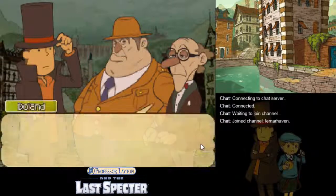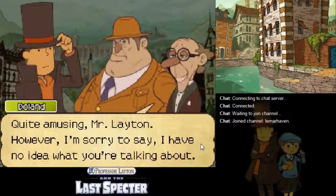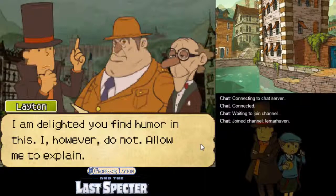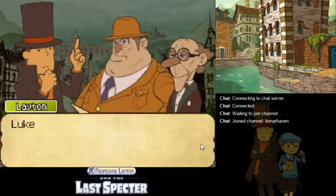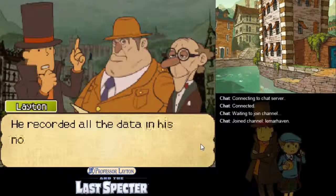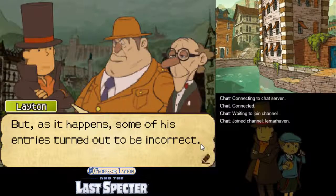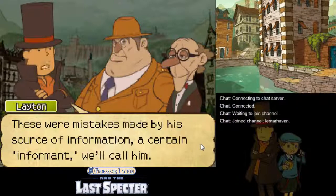Layton! Quite amusing, Mr. Layton. However, I'm sorry to say I have no idea what you're talking about. I am delighted you find humor in this. I, however, do not. Allow me to explain. Well, by all means. Luke noticed the low water levels I mentioned earlier. He recorded all the data in his notebook. But, as it happens, some of his entries turned out to be incorrect. These were mistakes made by his source of information. A certain informant, we'll call him.